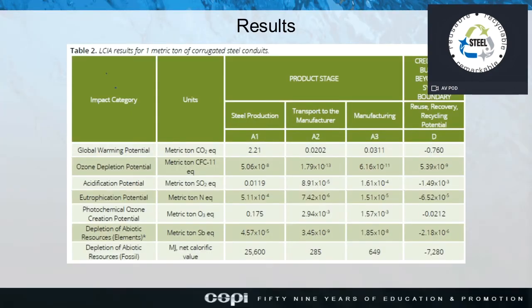Now, once all that is done and the third party goes through, they produce a 12 or 13-page report called an environmental product declaration. If you were to look at ours on our website, and I know Mike is going to show you that a little later, you would find a page on there called results.